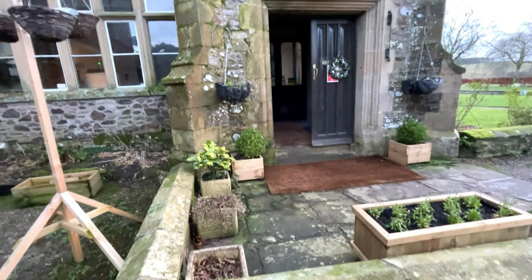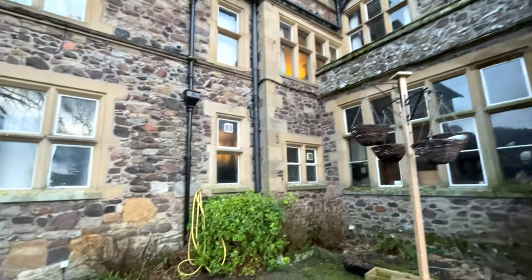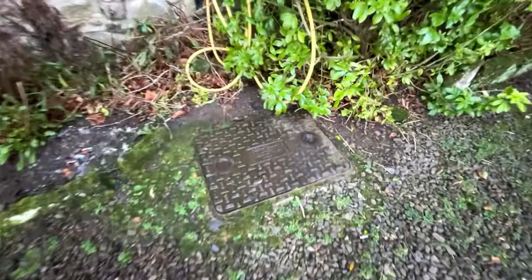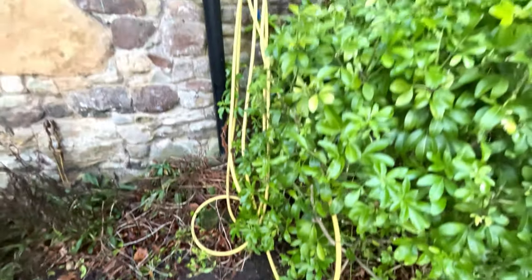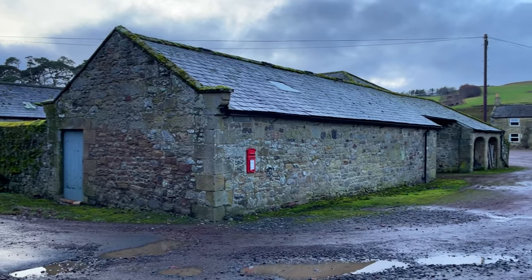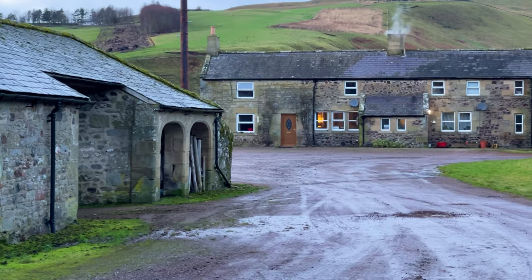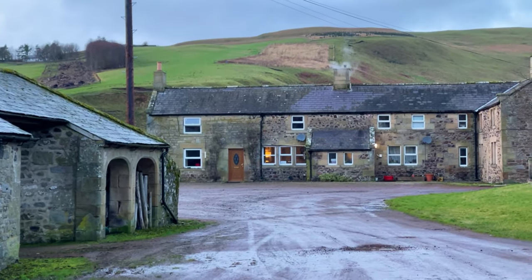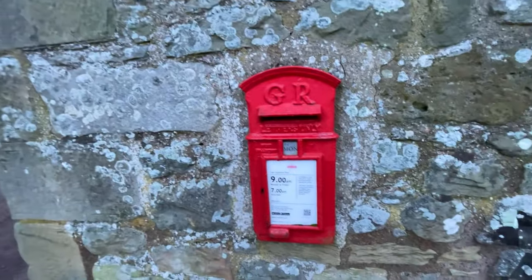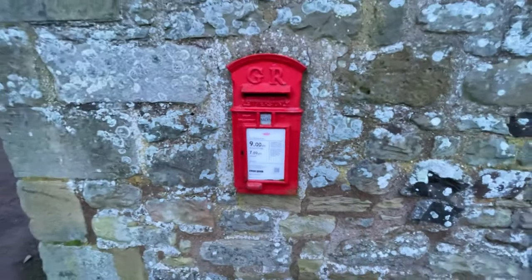If you need to empty your toilet or get rid of your grey water, pop down to reception. There's a little manhole cover over here. Bring a hammer or a screwdriver or something to lift it open and just pour it in there. There's also a fresh water pipe there, but don't touch the side of your barrel. There's a fully working farm next door, so you do hear the occasional moo or baa, and you do get the odd whiff as well. And if you do need to post a letter, there's even a post box here, which is a bit random.